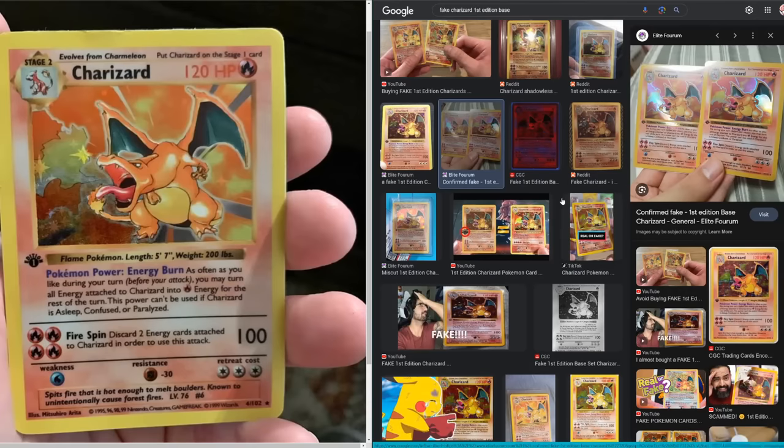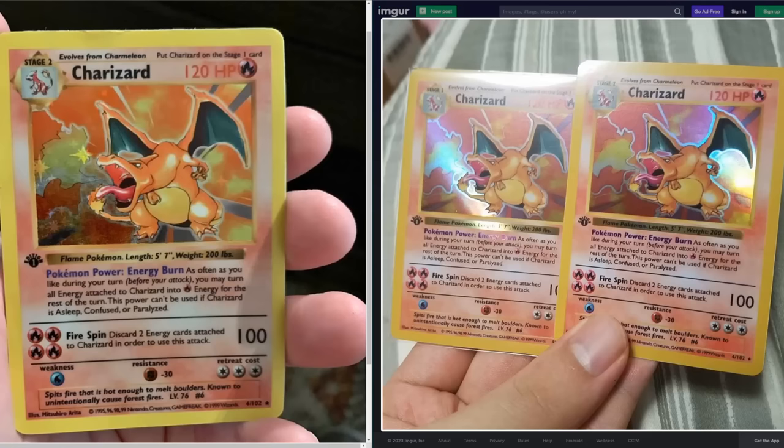Now, we can also look up fakes. You can look up fake Charizard first edition base, and you can probably find some very similar stuff. There are a couple examples where the Charizard has a nice little outline, like the one shown. Here we have the gray bars, so this is looking a lot like the Charizard in question.